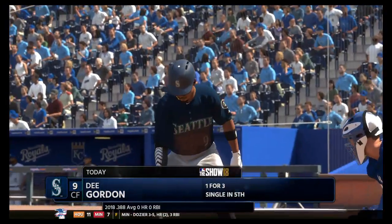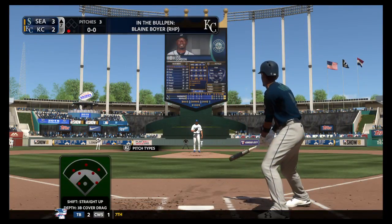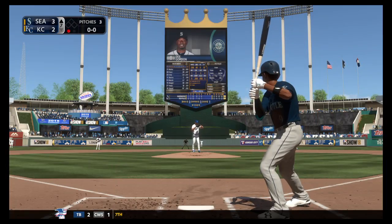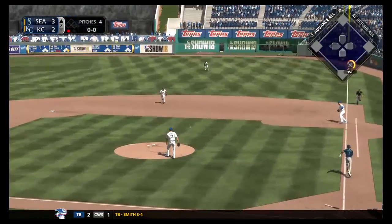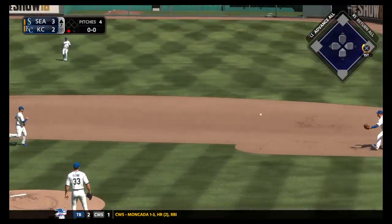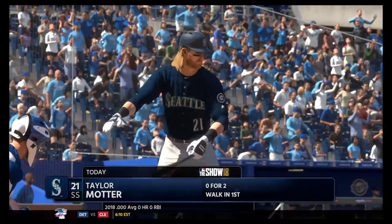There is Moustakas looking in for the first down. Jordan. First delivery to him on the way. Runs up and gets this one down. And he'll beat the throw as he's got himself a bunt single.